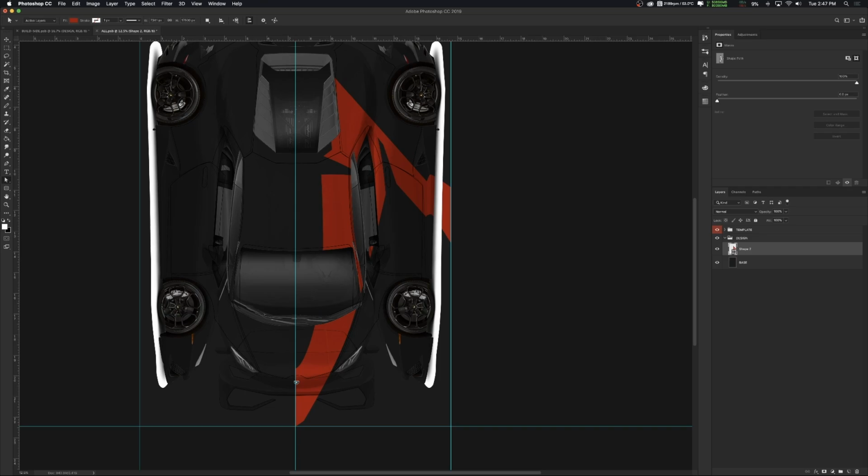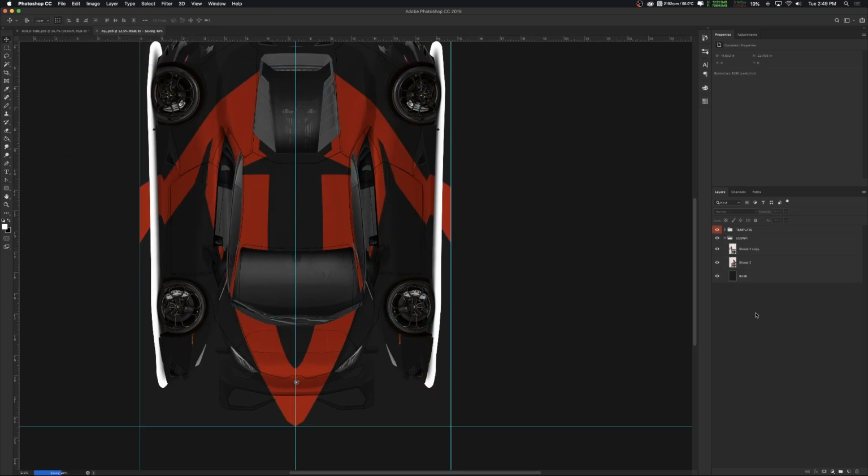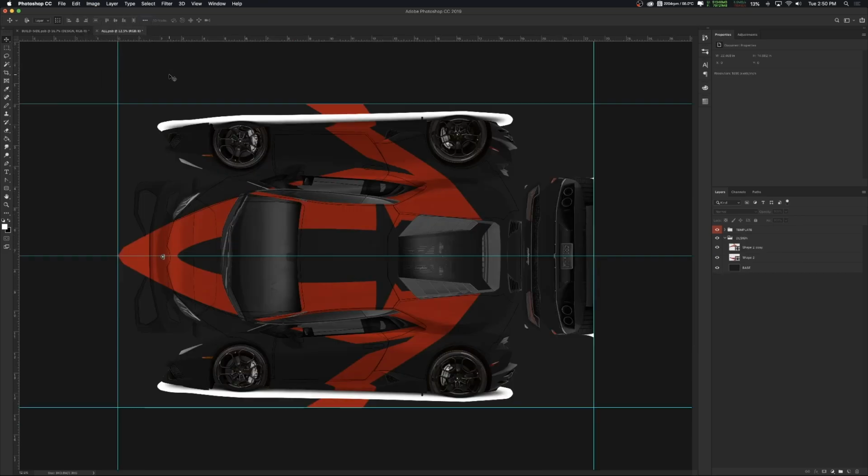What you're seeing here is basically just taking the pen tool in Photoshop and creating a custom shape. And I'm doing this as the top-down version of his suit, as if it's kind of folded onto the side of the car. And after that, we'll go through and make all the tones of the skin and everything.